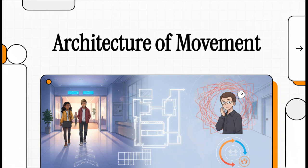You know that feeling when you walk into a building and you just get it? You know exactly where to go? And then there are those other places, right? The ones that feel like a confusing maze? Well, that is absolutely not an accident. It's all down to something architects call circulation. It's like the invisible architecture that guides our every single move. So, let's pull back the curtain and see how it all works.